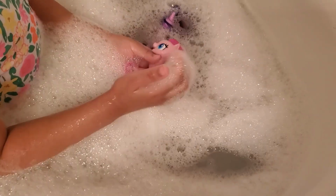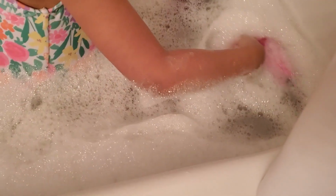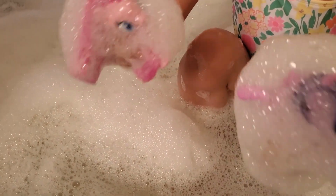They are so dirty that we need to give them a nice bubble bath. Okay. Go ahead, cover her in bubbles. Oh, where'd she go? Where did they go? Oh, look at Twilight's. Whoa. Twilight's is bigger, right? Right. Ready? Look at them. They're so covered in bubbles.